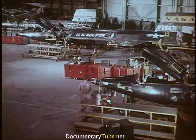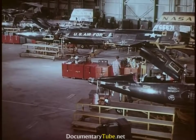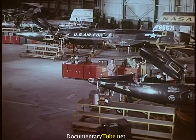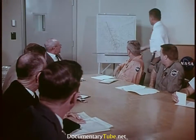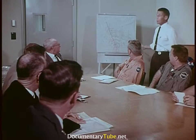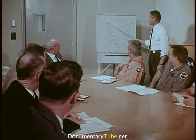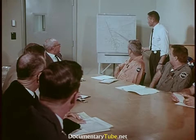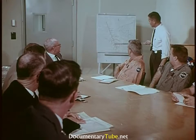All the while this new X-15 was being built, tests were continuing with the other two aircraft, and they continue today. For every flight, the procedure is essentially the same. Every phase carefully planned, every second of actual flight time mapped out in advance. That way, every man involved knows exactly what his job will be from the beginning to the end of the flight.